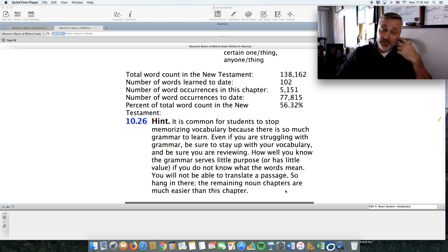Remember that eventually when you do see a word on an exam or in the text, your best bet is to have that word memorized so you know what it says. Even if you memorize all the grammatical forms, you still have to know what the words mean. So you've got a shot at it if you know what it means, but you don't have a shot at it if you don't know what it means. So get your vocabulary down.